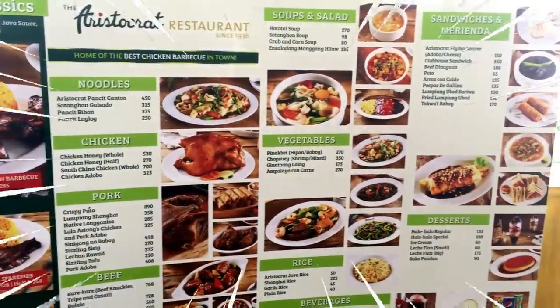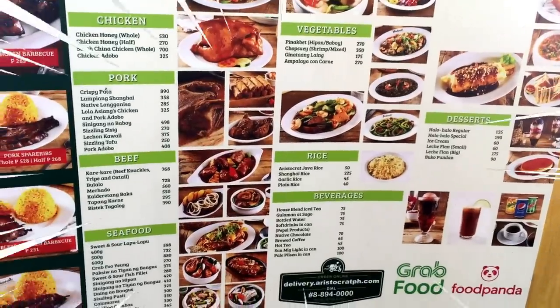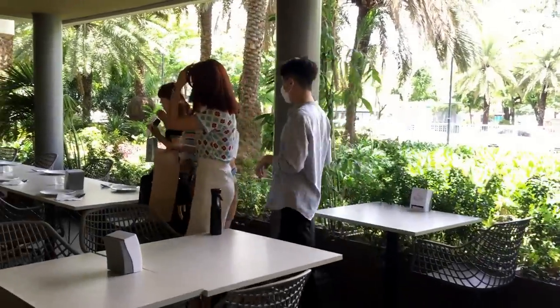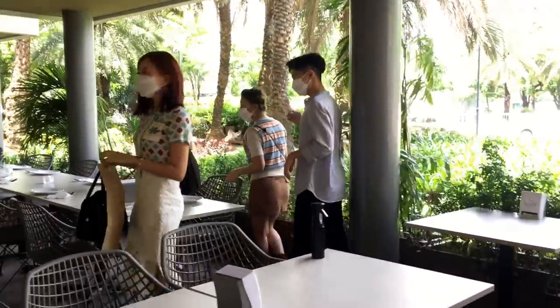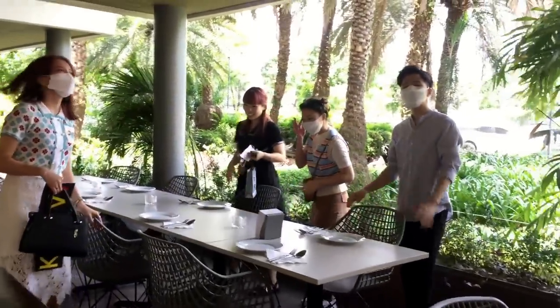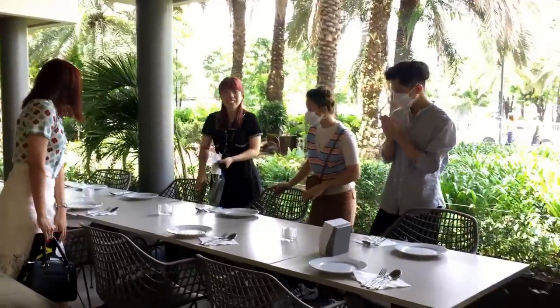This is all the menus of Aristocrat. There's so many to choose and we're craving every single dish. Wow! They're so pretty! Wow. I feel like I'm being served in a hotel. Yes, me too! This is a once in a lifetime experience, really. This is so amazing. Wow!